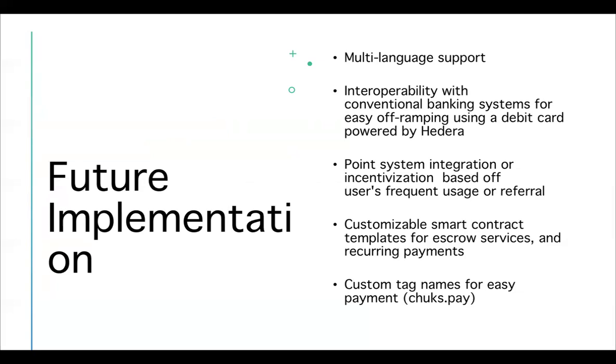To make this even better would be including custom tag names for easy payments. That way we keep the whole technicalities under the hood, whereby we don't need to deal with sending long wallet addresses and all. I would just request your tag name and then I make payments to your tag name. So as you can see here, I have the tricks.pay.